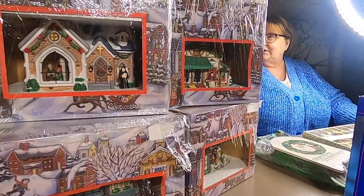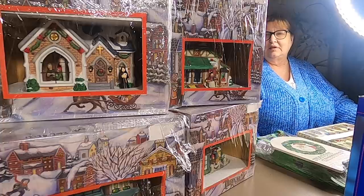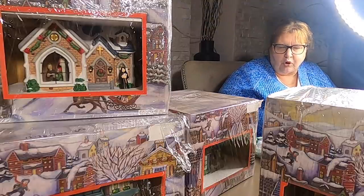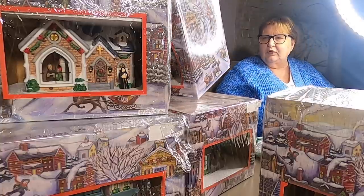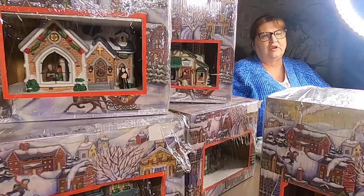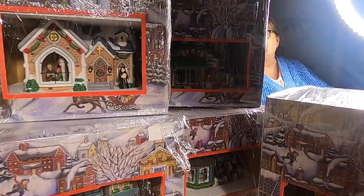Do you like them, Ashley? They're cool. What are they? They're Christmas houses. Yeah, but what type? That's like a little village, isn't it? They're porcelain houses. They don't say where they come from, so they're a mystery box. This one says toy shop. Oh, that'd be cute. So there's six of them? Yeah, there's six of them. That makes quite a village. Look at that.